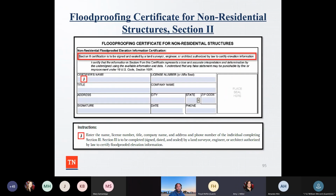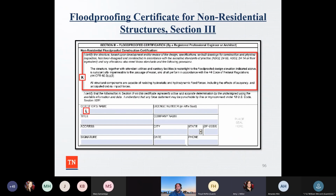And then making sure that it's signed and sealed by an engineer or architect, and also having it signed by a surveyor for elevation information for J. And then K, that you're certifying that the structure, based upon the design specifications and as-built drawings, coincides with American Society of Civil Engineers 24-05, 24-14, and that any alterations also meet those standards. And then it has additional information as far as meeting 44 CFR 60.3(c)(3), that the structure as well as the attendant utilities and sanitary facilities is watertight and floodproof.